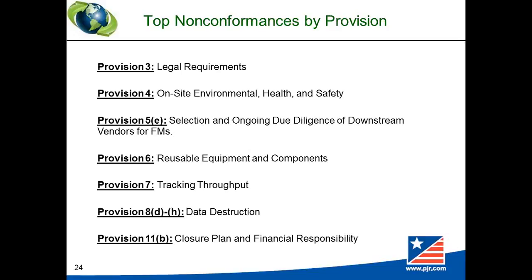From our experience thus far with implementing audits to this standard, here are the most common areas of nonconformity. Provision 3, companies not necessarily identifying all of the applicable legal requirements or maintaining compliance to them, so it could be either or both. Oftentimes that involves the import-export requirements, but not exclusively.